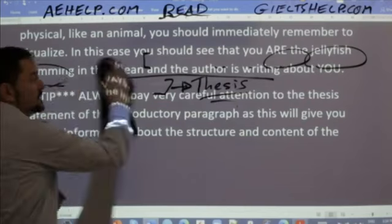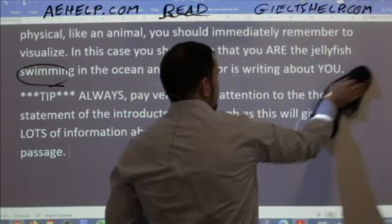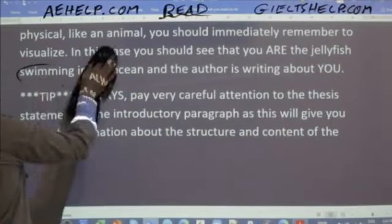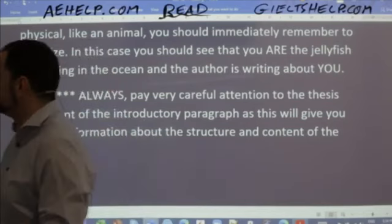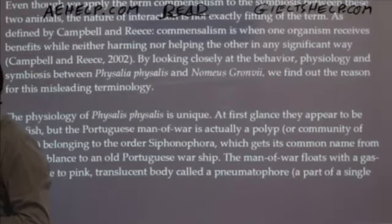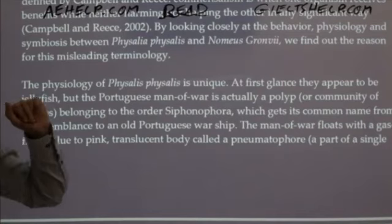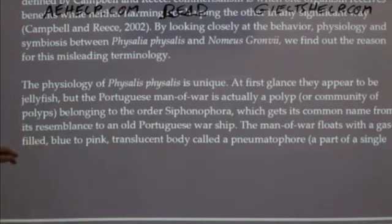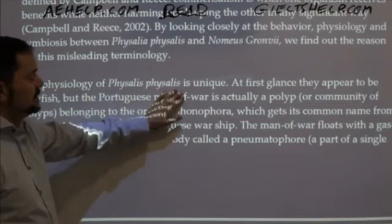So from this thesis statement that I just showed you, I know that this passage will talk about the behavior, the physiology, and the symbiosis, or the connection between these two animals. Okay? Super. So let's go on. So no surprise that this paragraph, the first body paragraph, starts with the physiology. Okay? Let's do it. All right, so the physiology of Physalia physalis is unique.